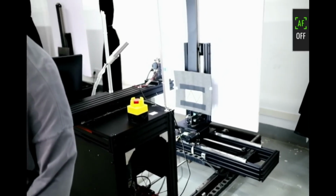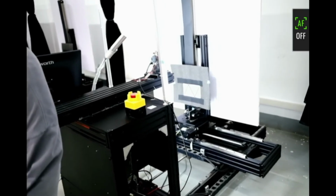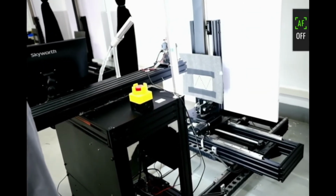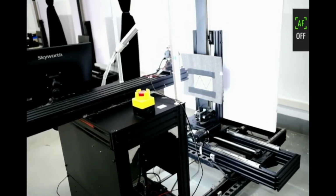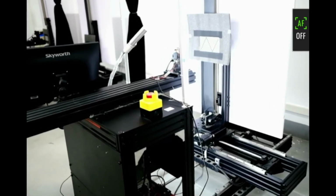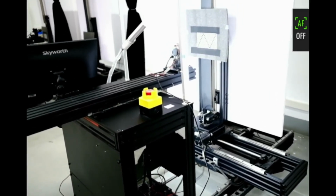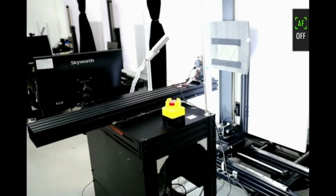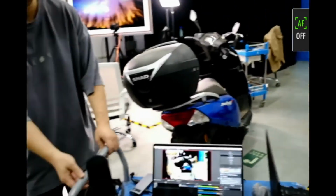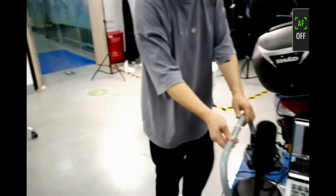Can you hear the sound of the machine? Yeah. Just finished the first round of the calibration, right? Okay, shall we move into another room? So, now this is one of the workshops of our factory.